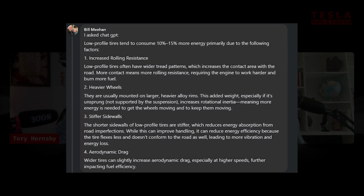Low profile tires tend to consume 10 to 15% more energy, primarily due to the following factors. One, increased rolling resistance. Low profile tires often have wider tread patterns, which increases the contact area with the road. More contact means more rolling resistance, requiring the motor to work harder and take more energy. Two, heavier wheels. They're usually mounted on larger, heavier alloy rims.